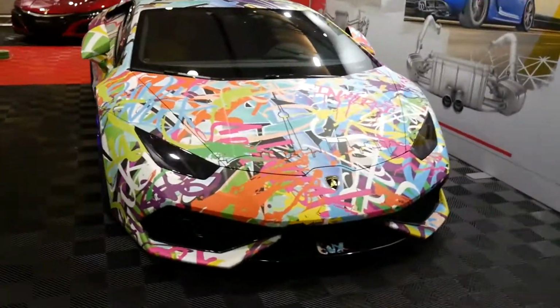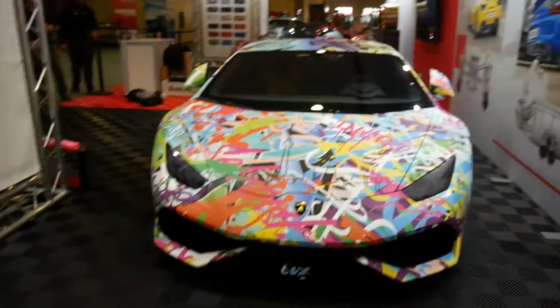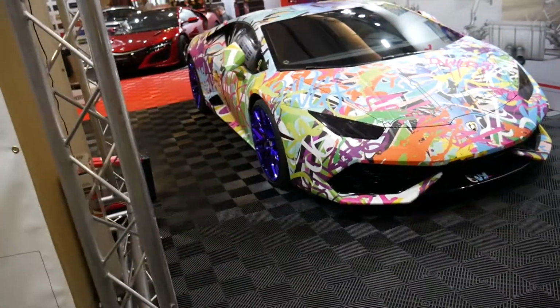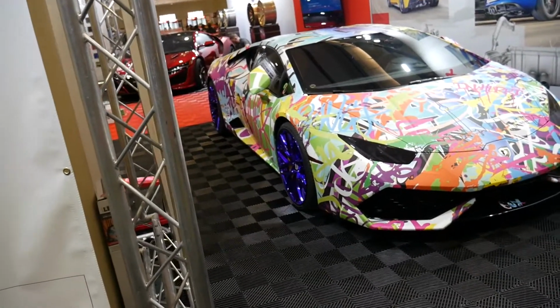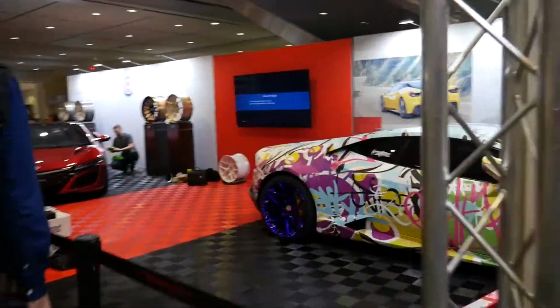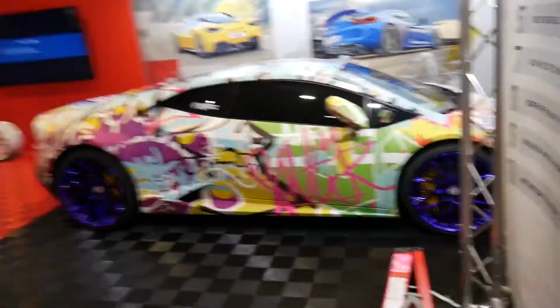We got this crazily wrapped Huracan. This is one of the craziest wraps that I've seen in the city so far, next to mine of course. But this one, as you see, is owned by our friend Joey. Crazy skin wrap by Second Skin. They're always doing some crazy stuff. Crazy to see a car like this.